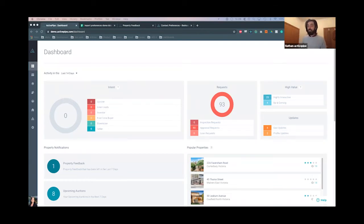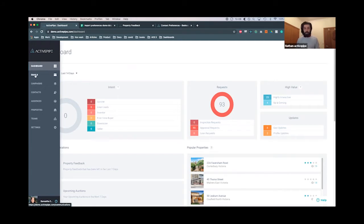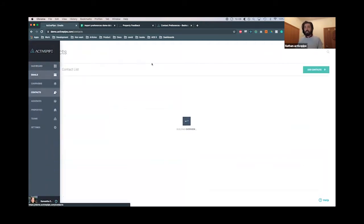So I'm going to be covering off two features today. One of the features is around the type of data that you can now import with your CSV. And the other feature is around a new landing page that we've enabled. So I'm going to start with the importing piece. So I'll explain how you can import this data, and then I'll explain how you can use that data once it's been imported. So what I'll do is I'll run through a contact import first.